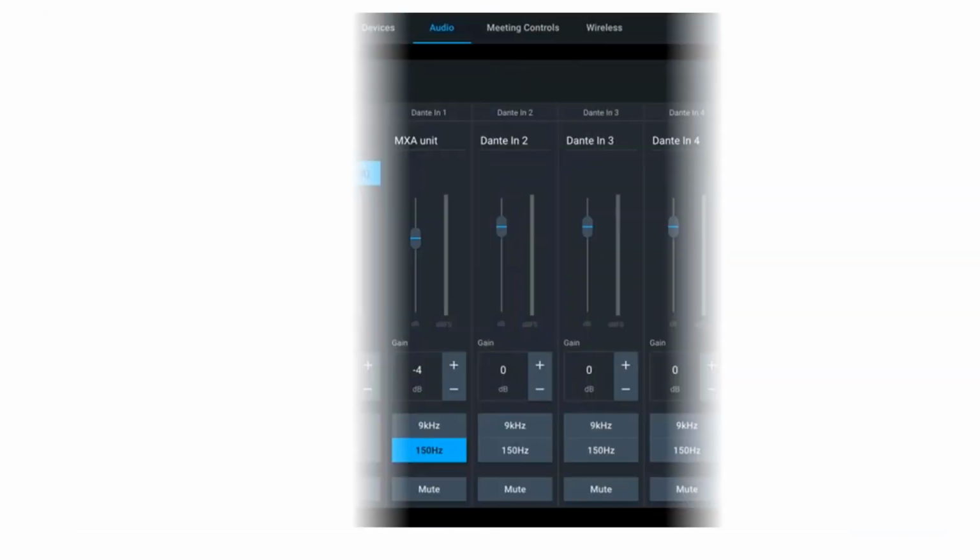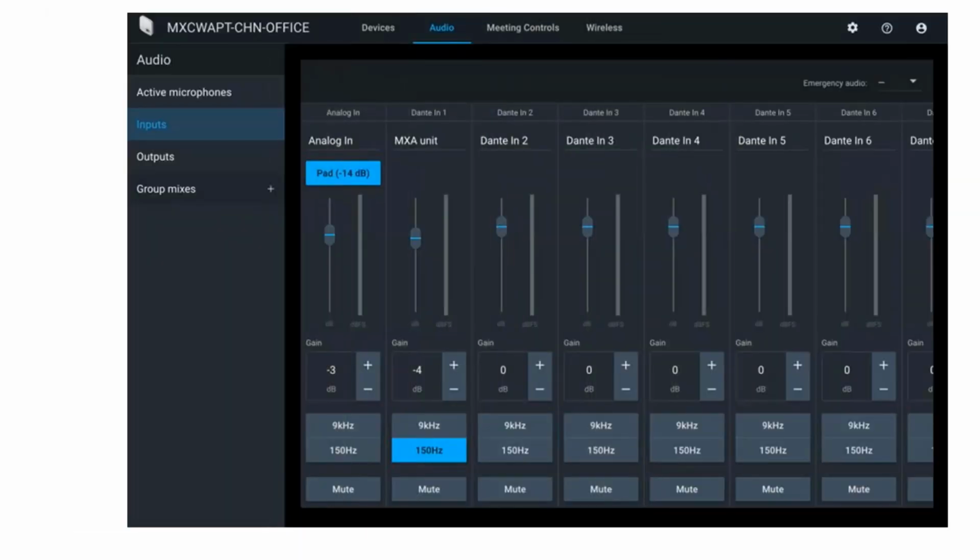Then if I go to the next tab, which is audio, this is where I can adjust individual audio input and output levels for both the main outputs and inputs and the auxiliaries. I can also group certain audio channels together if I want, say, a recording of just the first 5 microphones or something like that. I can easily do that too.